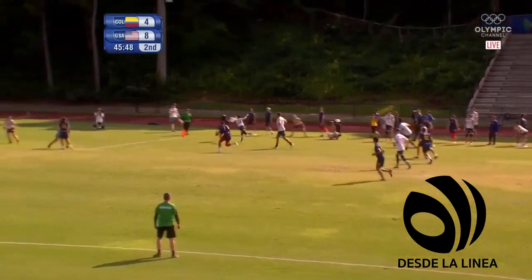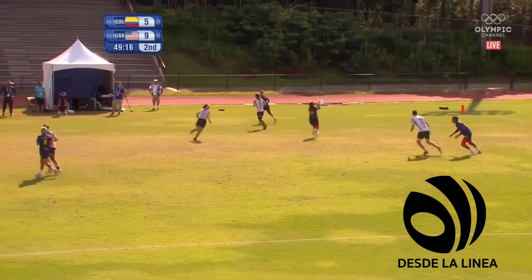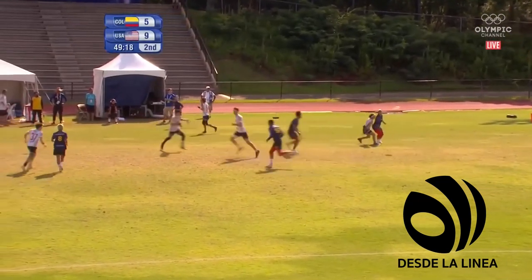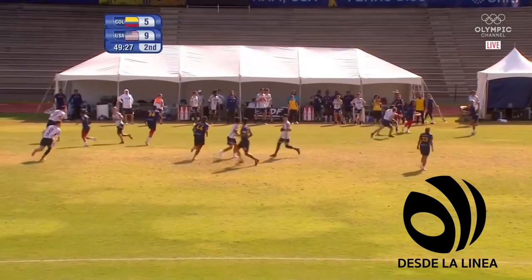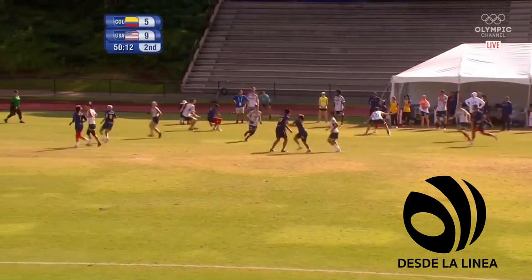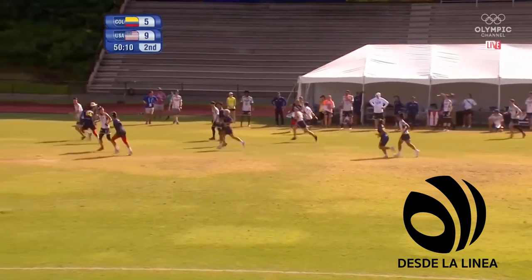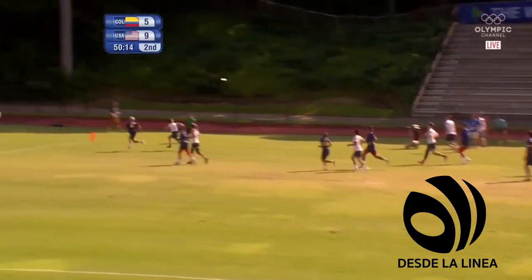Ramirez up the line to Cartagena. A different look from the Colombians. Much more distance between the players. Anu has the disc. Gets it out to the wing. Low jabbing throw to Cartagena, sees an option deep.